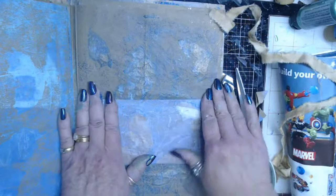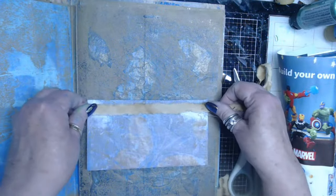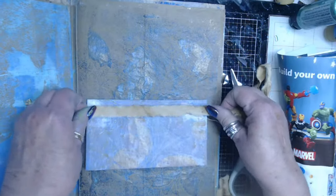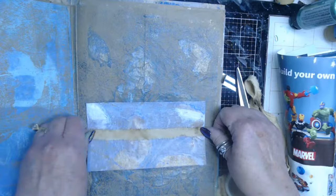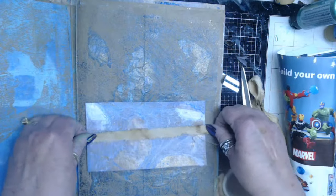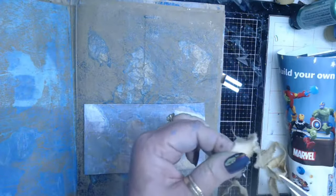All right, so the butterfly is that way. And then I think I want to stitch on... maybe I want to stitch it there. It could be a belly band of some kind.